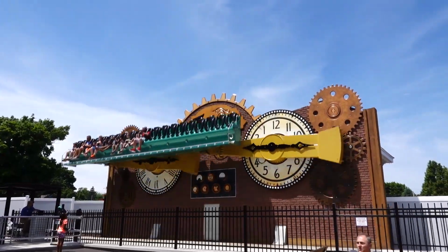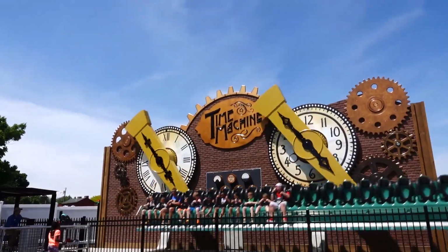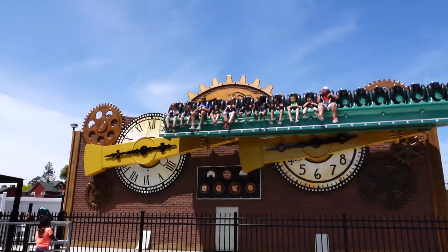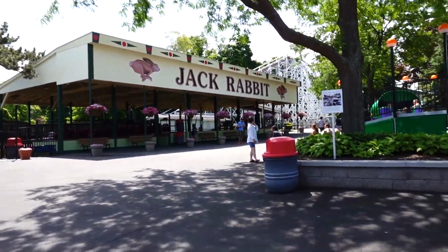This over here is their new ride called the Time Machine. As you can see, it's more like Moby Dick style rides. You know, you've seen them at the fair and whatnot. So that's very cool. Over this way is the main reason that we're here.